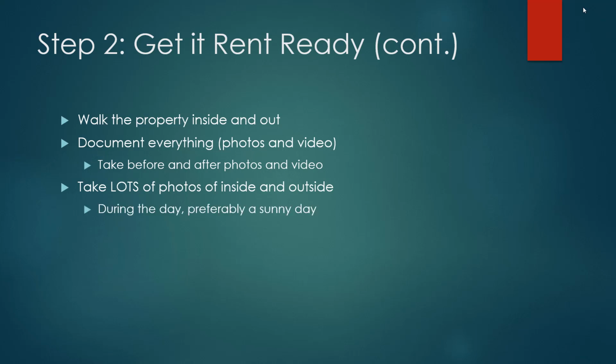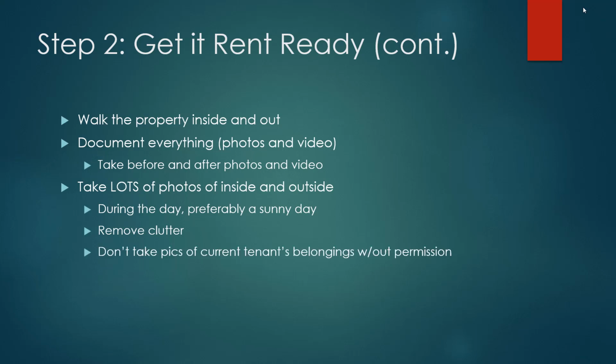Take photos during the day. If you take photos at night, even inside, it's really hard, right? The lighting's tough, so try and find a sunny day, which you shouldn't have a problem with here in Colorado. Remove any clutter. Don't take pictures of the tenant's personal belongings unless you have permission.